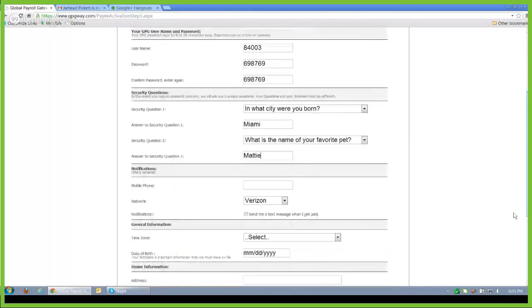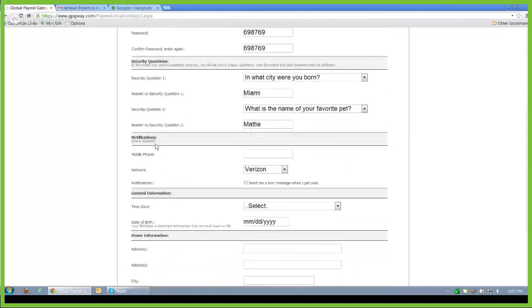On the notifications, this is optional. If you don't have a cell phone, don't worry about it. This is also something you can change once you're in the system, so don't worry if you mess up or put in the wrong number. I'm just going to put in the classic 5551212, and I'll choose Verizon as my carrier.